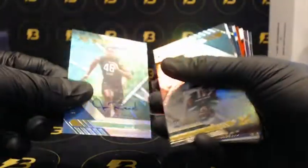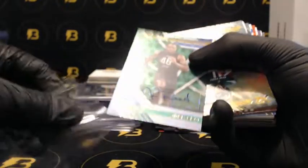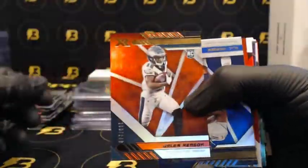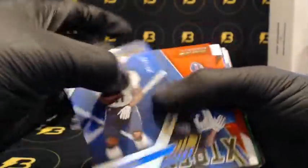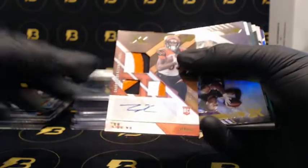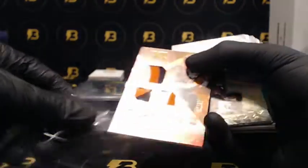We got Reed for the Chargers. Very nice. 5 of 5. Rookie autograph going out to the Chargers. That's low print. We got Mims for the Jets. We got Drake and Bell. We got Rager for the Eagles to 249. Brown for the Titans to 199. Then we got Davis to 149 for the Bills. And T. Higgins, nice three-color patch autograph out of 25 for the Bengals.